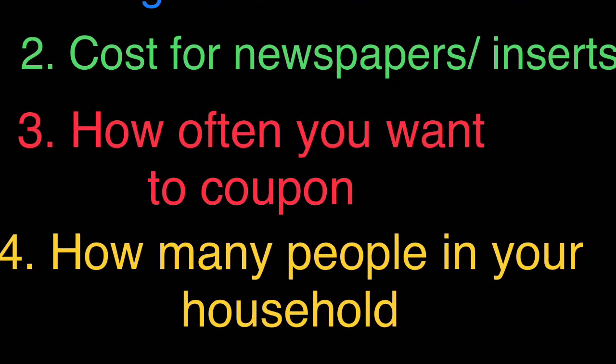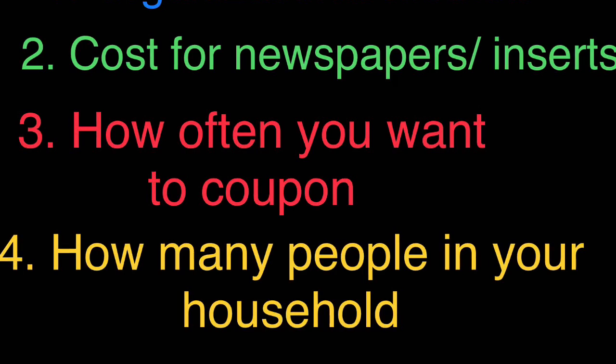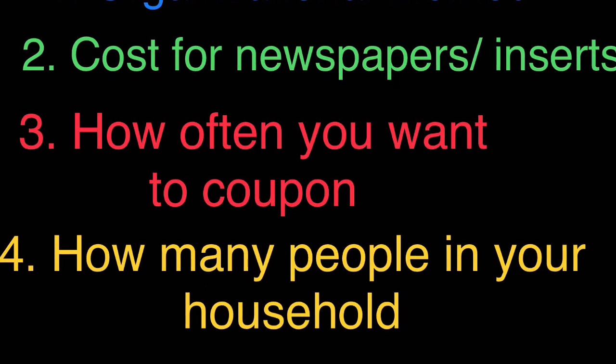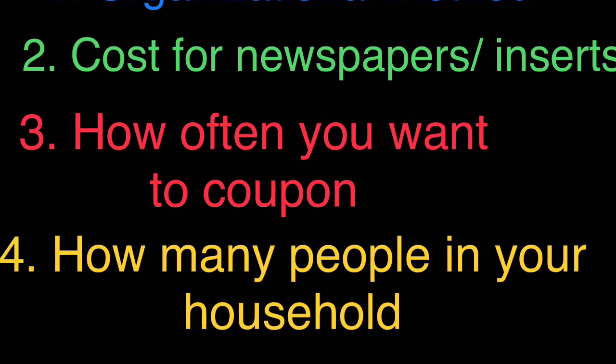I'm hoping in about a year or so to be completely out of diaper mode in our house. That would be wonderful. Use that money for some more food probably. But yeah, you want to think about how many people are in your house. If you have a whole bunch of children that are eating a lot of food, or, I don't know what your situation may be, however many people you're buying for, you might need to get some more papers. So that's just another thing to consider.